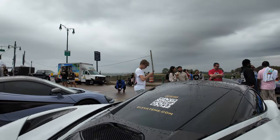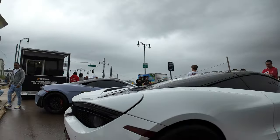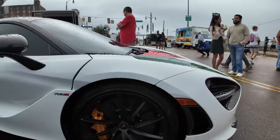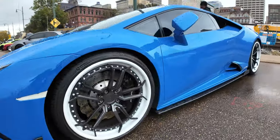That's my buddy's car right here, over at Elevate. It's nice though. One of his bucket list cars and he got it. So if you believe, you can get it too. Lamborghini.